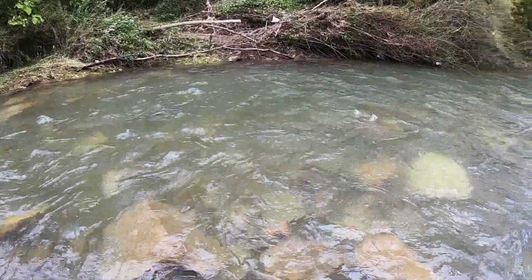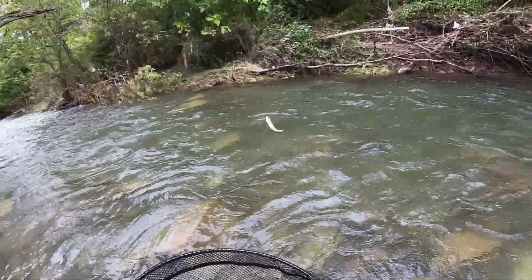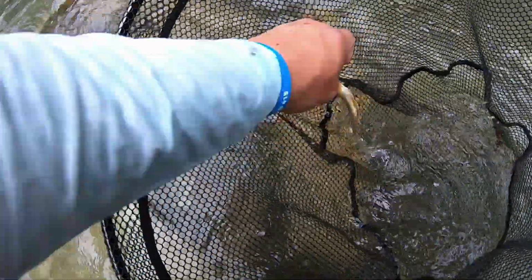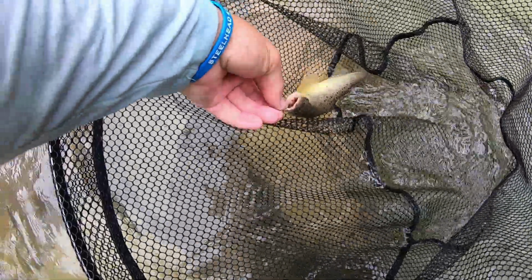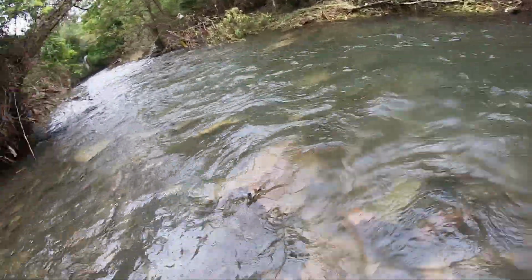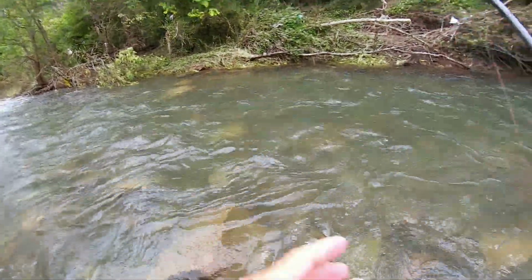Another pretty one. And that's on the caddis. See, like the littler ones want the caddis. Oh, no, it isn't. He's on the jig. Let's get him back in. Thanks, buddy. Okay. Get my line back out, clean the camera off.